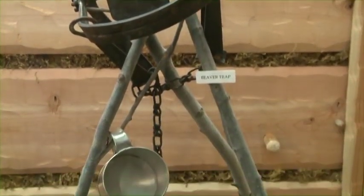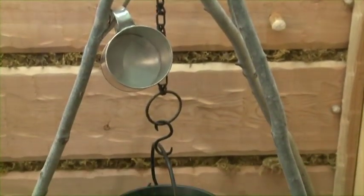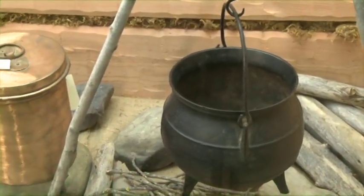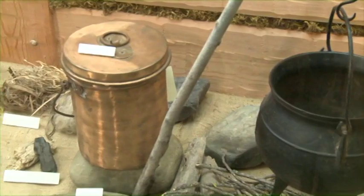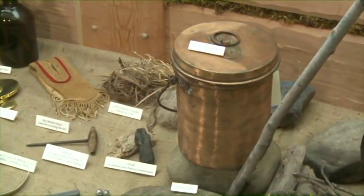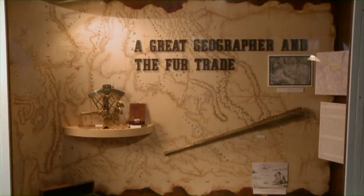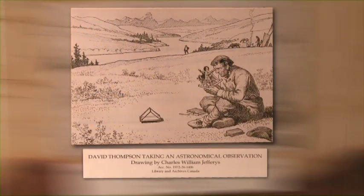Most folks in Montana are well aware of the historically significant explorations of Lewis and Clark, but in Libby you can learn the exploits of another intrepid voyager here in the northwest corner of the state. I'm standing in front of an exhibit that we constructed in 2008 as a tribute to David Thompson and the bicentennial of David Thompson's arrival in this part of the country.